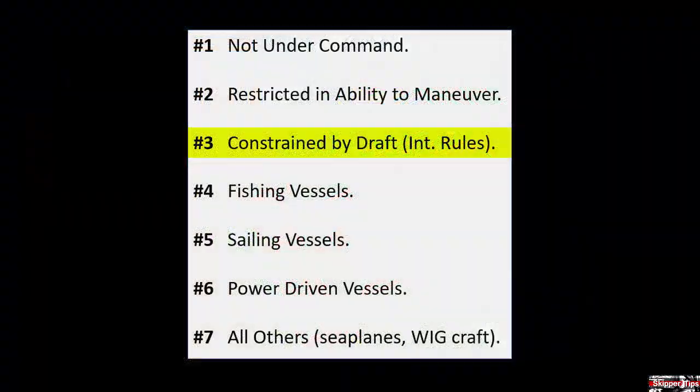Number 3 on our pecking order list are vessels constrained by draft, and this applies only to those vessels in international waters outside the demarcation lines of the United States. Again, if a vessel wants to consider herself to be constrained by draft, she must show the proper lights and shapes to indicate that status.